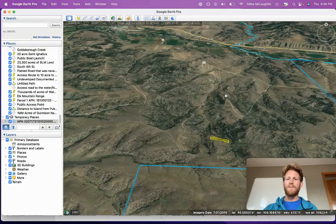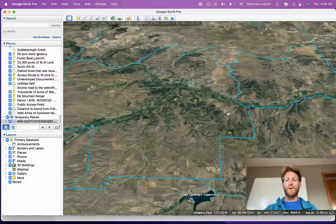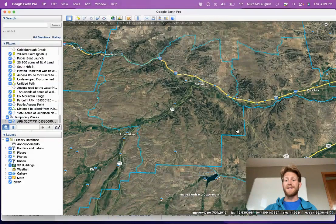So that's what we're looking at here in Columbus, Montana. A really cool property just north of Yellowstone in Stillwater County.